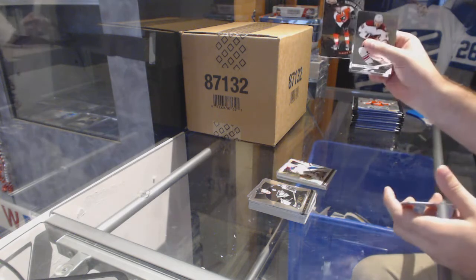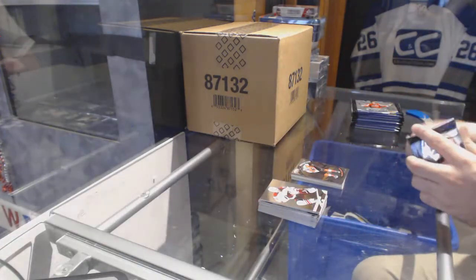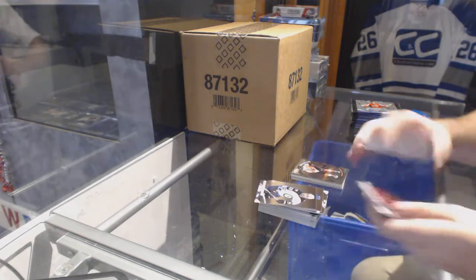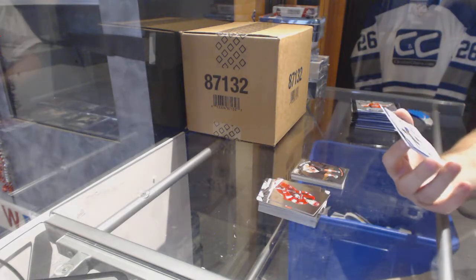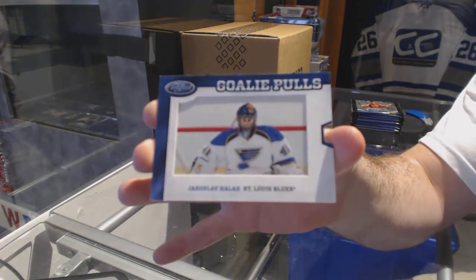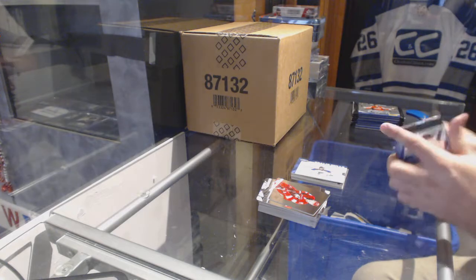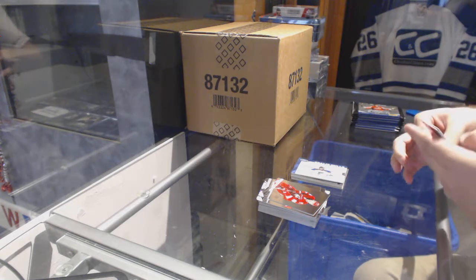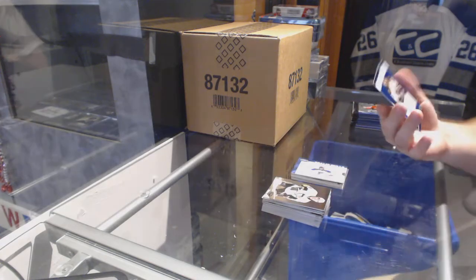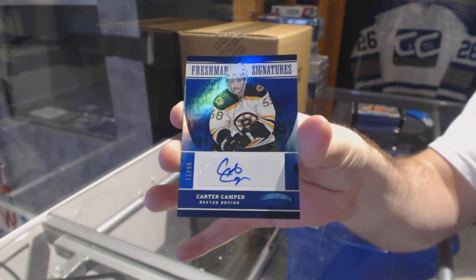We've got a Certified Stars for the Philadelphia Flyers, Claude Giroux. We've got a Goalie Pulls for the St. Louis Blues, Yaroslav Halak. We've got a Freshman Signatures, number to 99 for the Boston Bruins, Carter Camper.